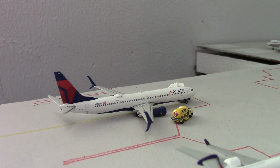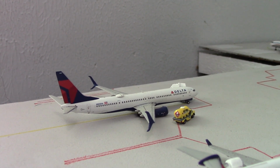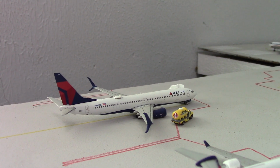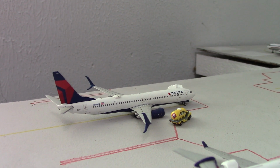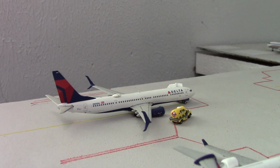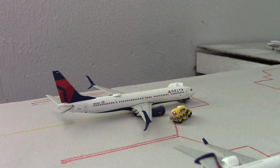Here sitting at the hard stands is a Delta 737-900ER. As you can see, it does have some of the new accessories I purchased. There's a fuel truck right there and then some stairs on the other side. But anyway, this aircraft just arrived in from Minneapolis, and then we'll be doing a turnaround flight back to Minneapolis.